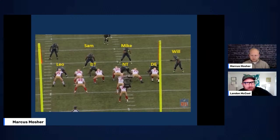And then, traditionally, as you can see in this graphic here, they have a Leo who's got his hand down on the ground, but there's no reason that guy can't stand up. And now, in this defense, again, if you're not watching this on YouTube or on WFAA, I highly recommend you do this. Who would be the Leo? Would that be Randy Gregory in this case? Yeah, probably in these cases, Randy Gregory. I mean, you could put Parsons out there too, or Jalen Smith.